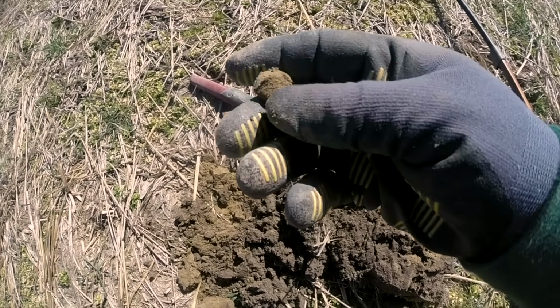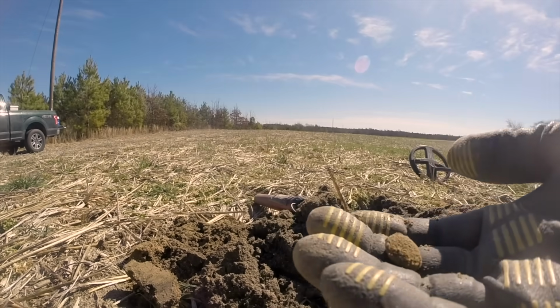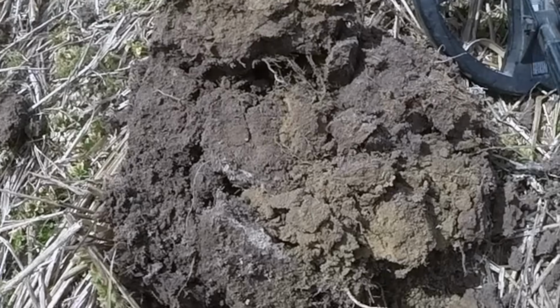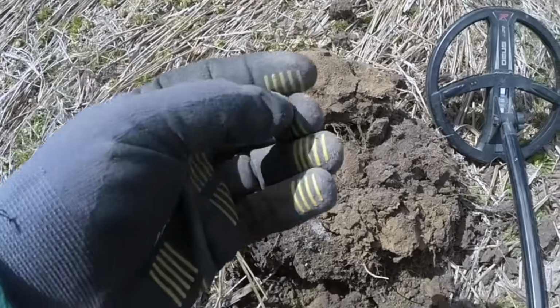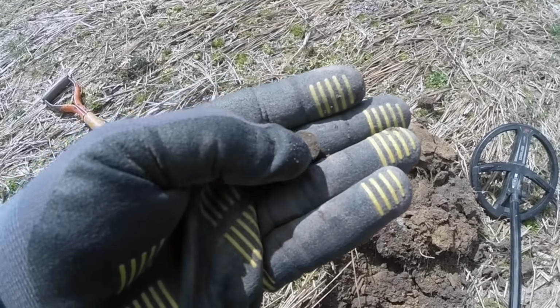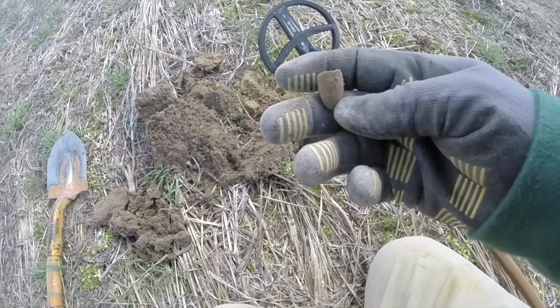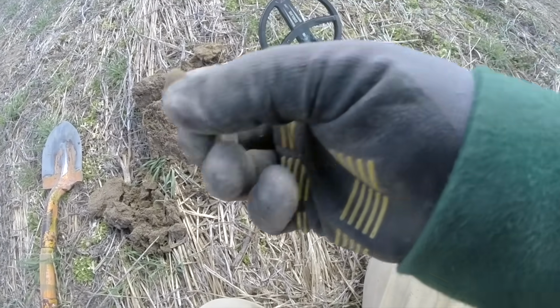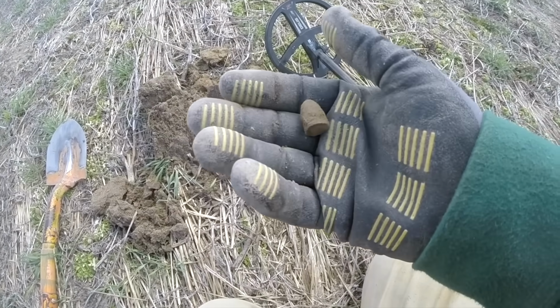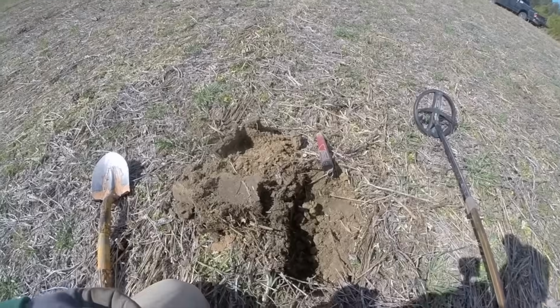Oh, is that a button? I think that's a button, fellas. Yeah, I'll turn this plug over and I see green. Looks like another little flat, yeah, another little flat cuff button. That might be a button back. Alright, I just dug another Burnside carbine bullet. And if you've been watching, you know what that means. Cavalry, carbine.